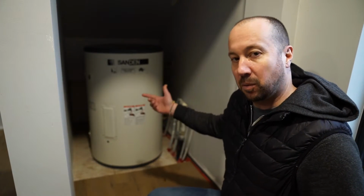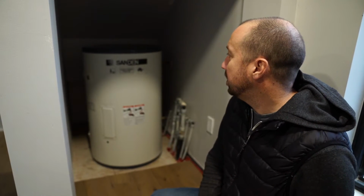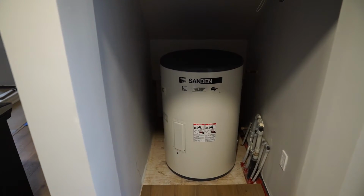So here we're talking about our water heater strategy, and since we're in an ADU, we wanted to find something that was compact because we don't have a ton of space in these 800 square foot buildings. We also wanted to find something that was highly energy efficient. And on top of that, we wanted to make sure that we were delivering enough hot water for the occupants without running out of hot water. So we ended up using the Sanden water heater. It's an air to water heat pump.